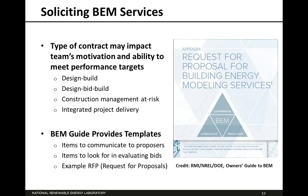So soliciting the services, the type of contract you have may impact the ability to meet targets. What is their motivation? There are 4 different types that we've listed here, and this is discussed more in the guide, so I won't go too long on this.